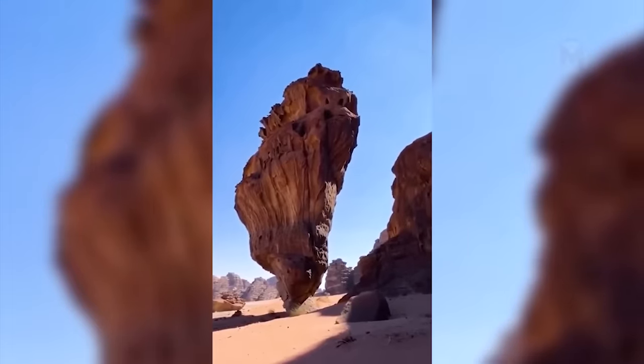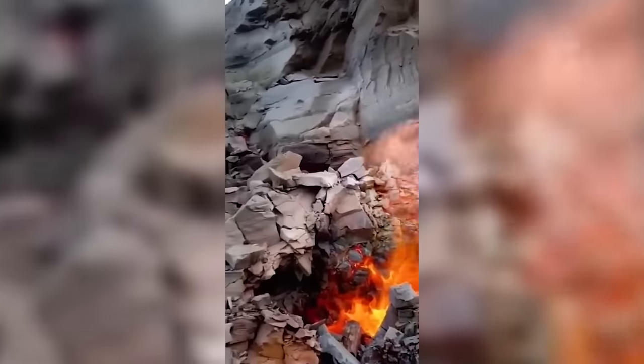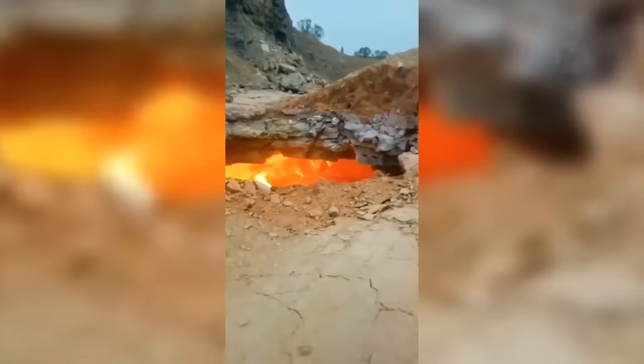Even despite its appearance, this rock is able to withstand a hurricane. This is not the gateway to hell. It's just coal that hasn't been extinguished for several months.